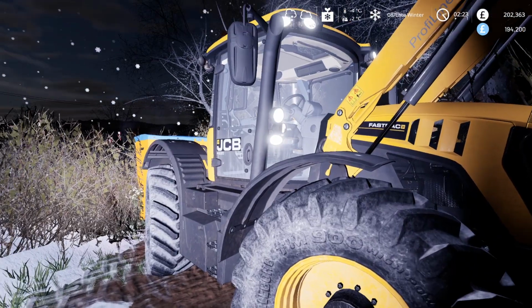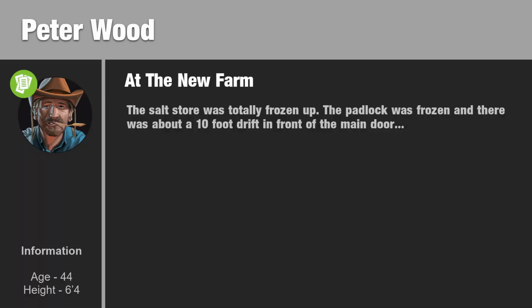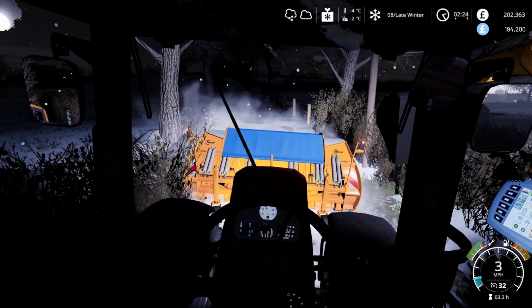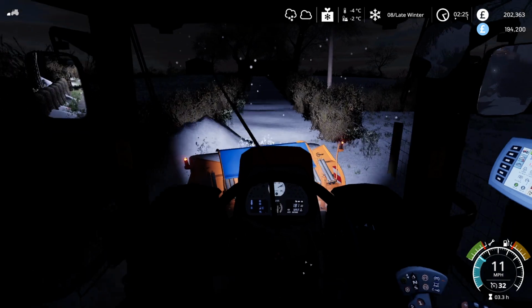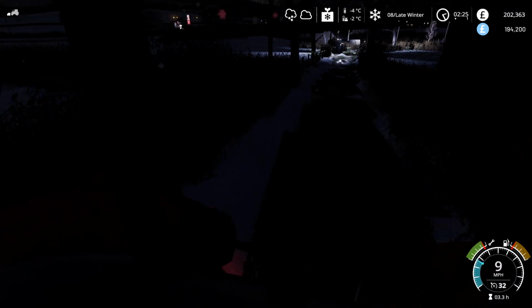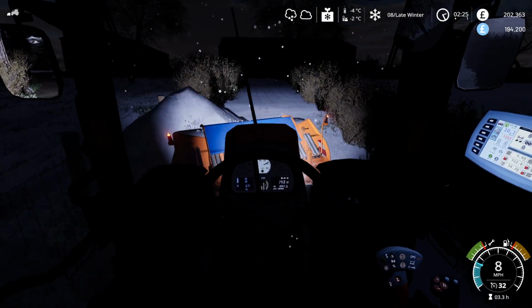Oh, we might not need it actually, Dennis, because we've got the salt spreader here. Actually, Daggerwin, the salt spreader's empty. Oh, you brought it over here empty. The salt store was totally frozen up. The padlock was frozen, and there was about a 10-foot drift in front of the main door. Looks like we're going to need your salt, Dennis. Right, so we weren't really wanting to go further up here. It's not even on our to-do list, but if it means getting some salt, especially free salt from Dennis, then it could be quite useful. I think maybe this tractor would be better off having the salt spreader on it. Then we can plough and spread at the same time. The JCB will be good for clearing drifts and stuff, and any other vehicles which are stuck.